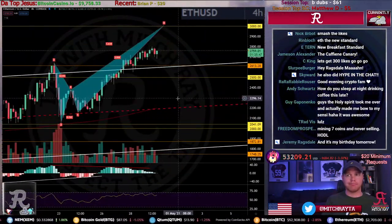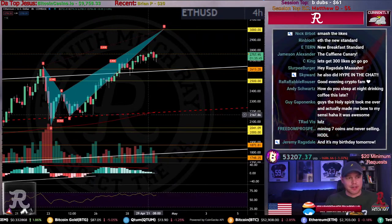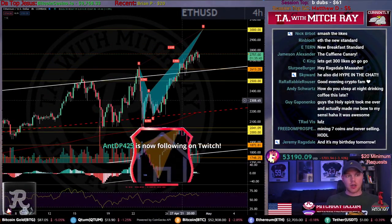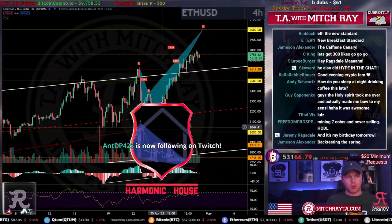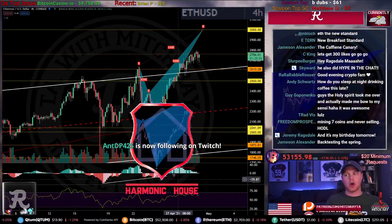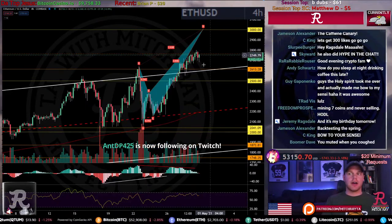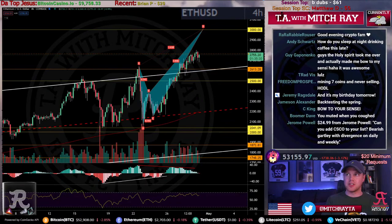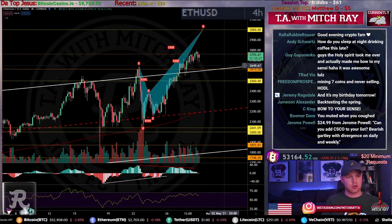Bull Ethereum, target's still $3,000, man. Bearish divergence, it's not playing out. It's like not even performing. It's like unreliable right now. It hasn't occurred. Like, what's going on? Why is it not making the higher high? And this is what I'm saying, man. If Bitcoin holds this support here, dude, 3,000 sooner rather than later, man.